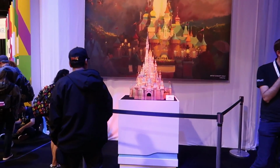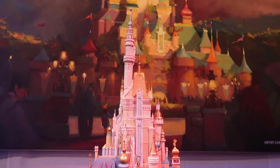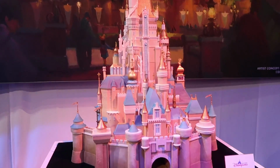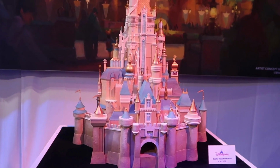And then moving to the left of the pavilion, we have the new Hong Kong castle update. Look at this castle. This castle is gonna be huge. Now Hong Kong's castle used to look like Disneyland, so now this is a pretty big update.